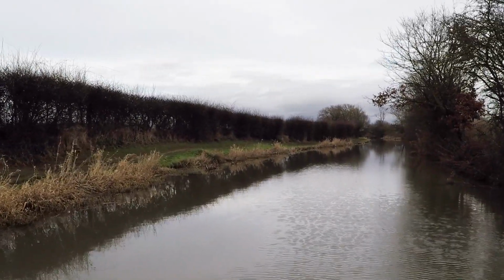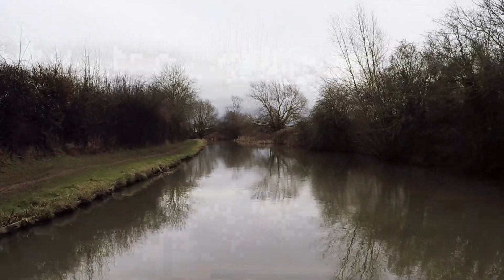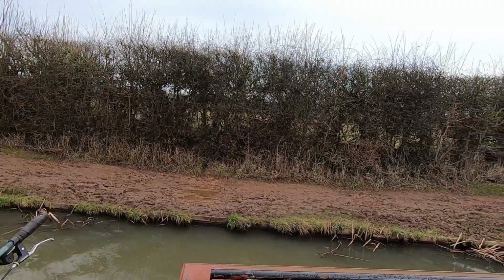I'm glad I moored in my previous spot close to Bridge 3 because the towpath from there to Bedworth was pretty good. However, the state of the towpath up here is extremely muddy, and at this time of year it's like this in many places along this canal.